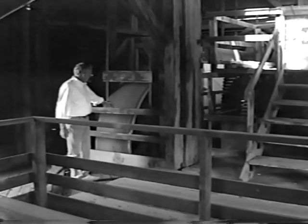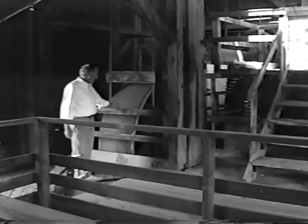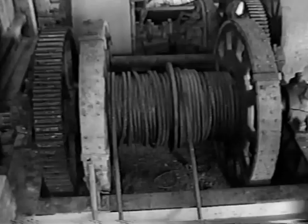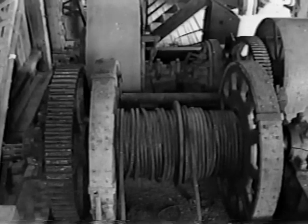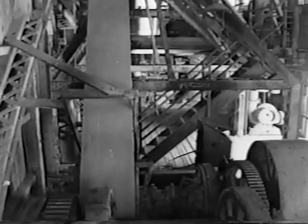This large pulley here is what drives the big bull gears that turn the bucket line. It comes from a 250 horsepower electric motor on the main deck.